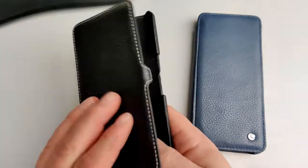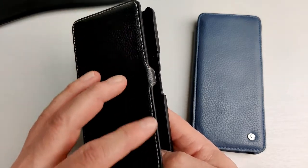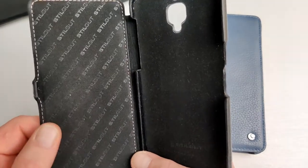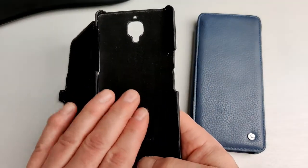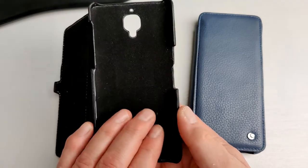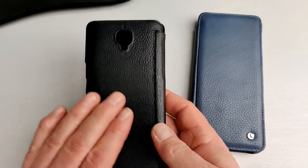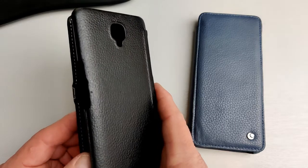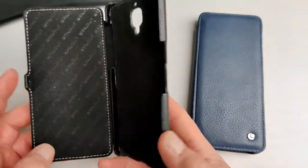Now, the Stilgut one's got the leather cover, and you've got nice stitching down the side here. You've got, I wouldn't quite say a velour, but a soft finish here on the inside. And then you've got a hard shell case on the back here, again with a bit of a soft velvety touch to it. And you've got the leather covering the back as well. I think this case was originally from perhaps a OnePlus 3T, something like that.